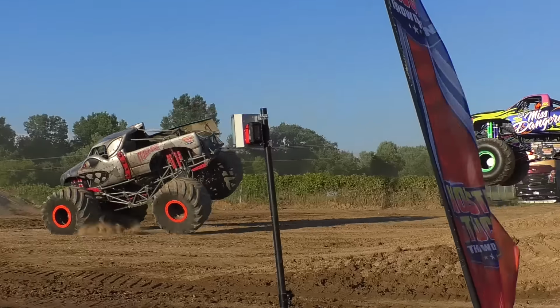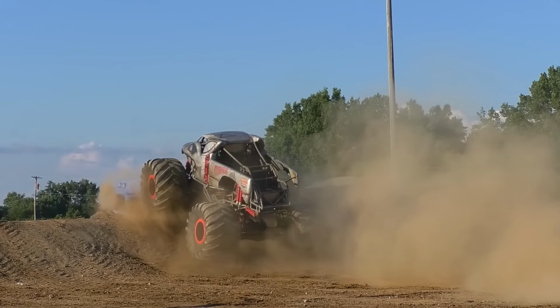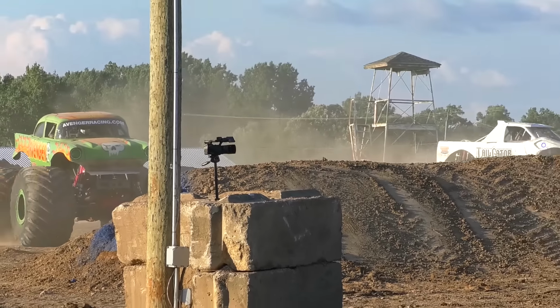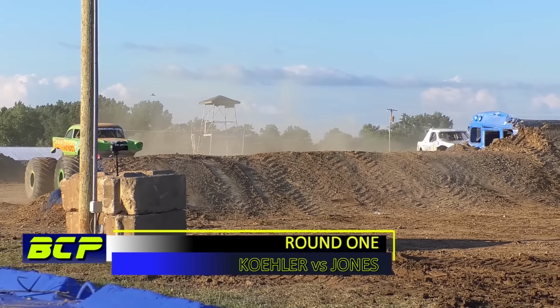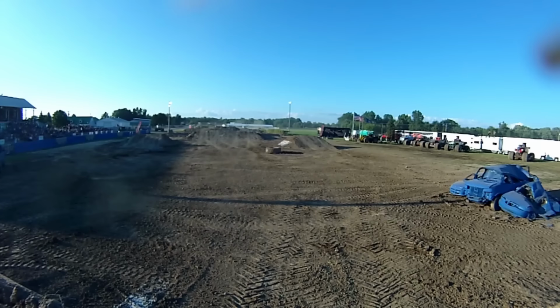She doesn't quite have the horsepower to outrun the big Team Scream machine, Megabyte. It's a heavier truck, a much heavier truck, but it's got a lot more horsepower to work with. And John Kohler, with those Michelins, those big treaded Megas, was able to get it to the ground.